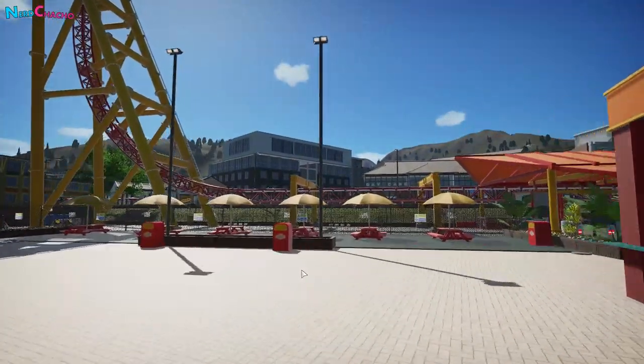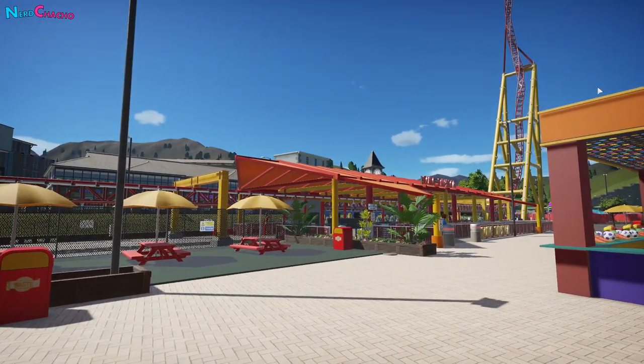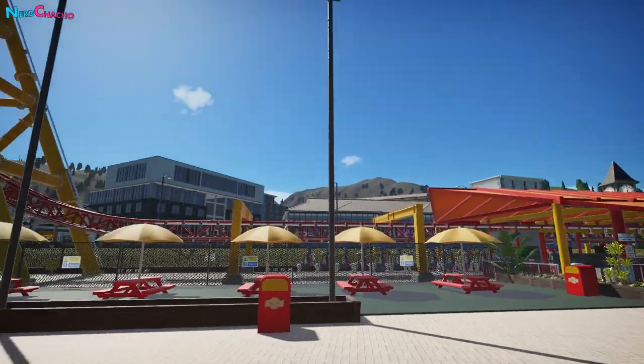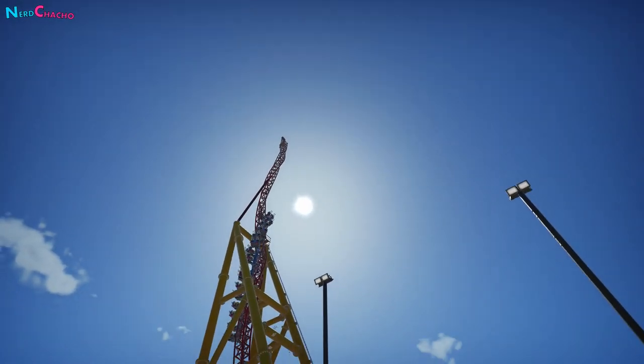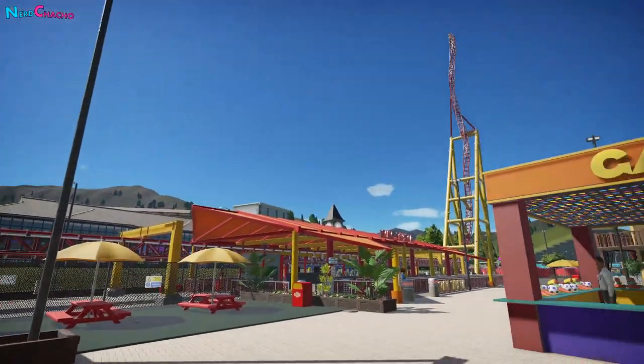And then we come over here to Time Twister. So it's an Intamin impulse coaster. It's supposed to be this way. It's just your typical generic off the shelf. You can see them at Cedar Point and other parks as well. And it's just pride of place in this park. It just fits in real, real nicely.